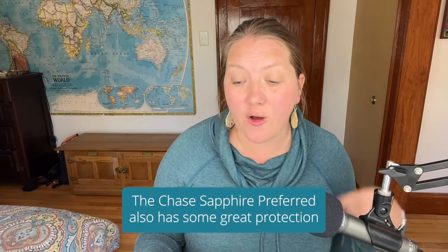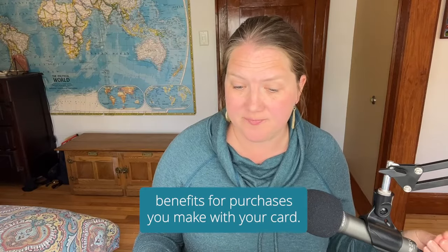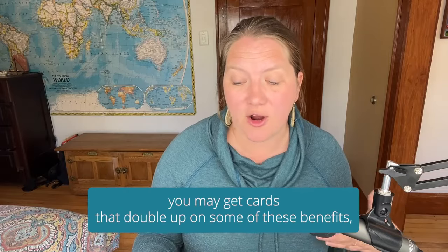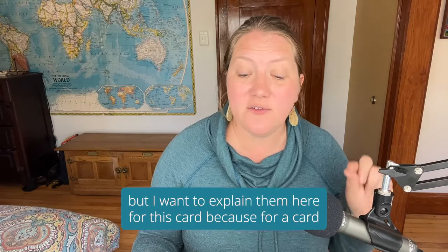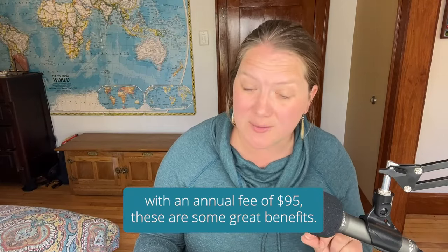The Chase Sapphire Preferred also has some great protection benefits for purchases you make with your card. If you go along with points and credit cards, you may get cards that double up on some of these benefits. But I want to explain them here for this card. Because for a card with an annual fee of $95, these are some great benefits.